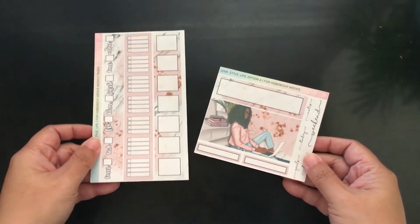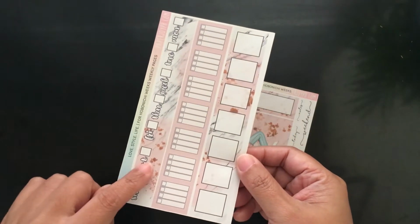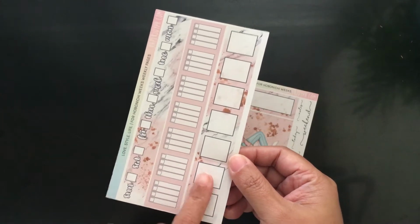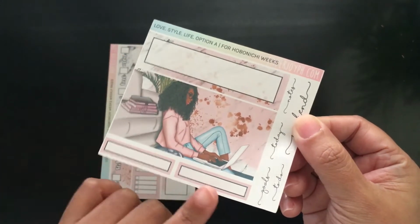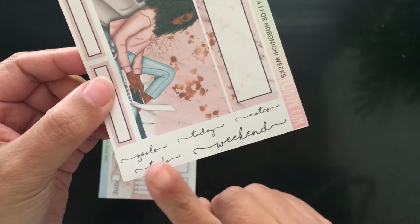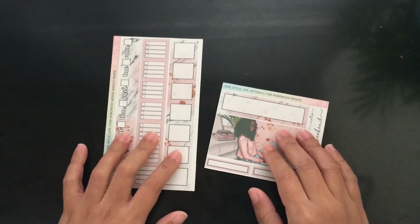So this one has 2 pages once again. So first page is the bigger page. You have your date cover, your decorative strip, individually cut checklist box, individually cut blank boxes, and then the second page has lift. The bottom bars, you have your left bottom bar, right bottom bar, headers at the bottom, and you have script stickers here, and it says goals today, notes to do, and weekend. And I feel like that's very helpful if you're new to the shop and you're thinking of buying, so you know exactly what you're gonna get.